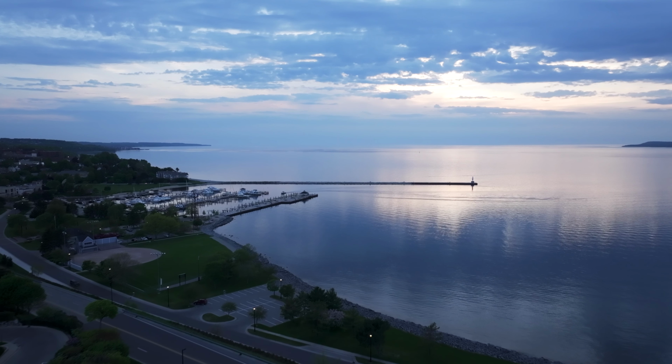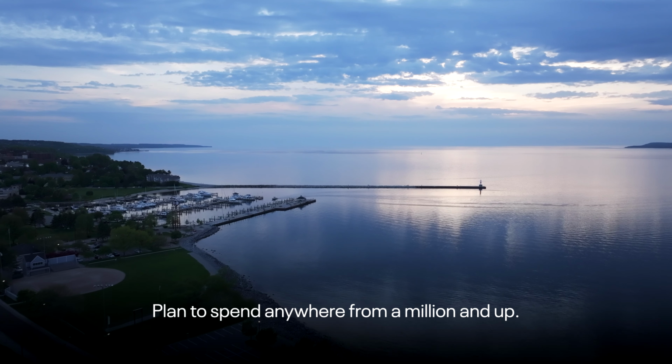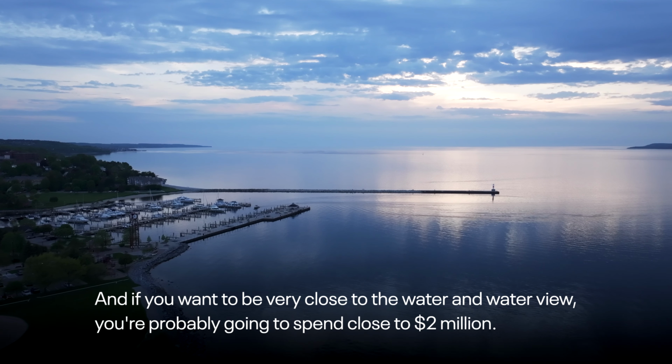If you're looking for a house that has a water view, plan to spend anywhere from $1 million and up, depending on the type of water view you want. And if you want to be very close to the water and a water view, you're probably going to spend closer to $2 million. And also, if you want to be directly on the water, you're going to want to look at areas like Crooked Lake, Bay Harbor, or even Walloon Lake.